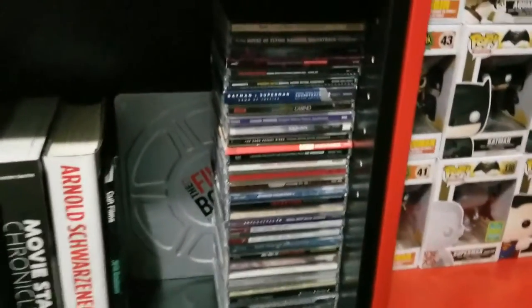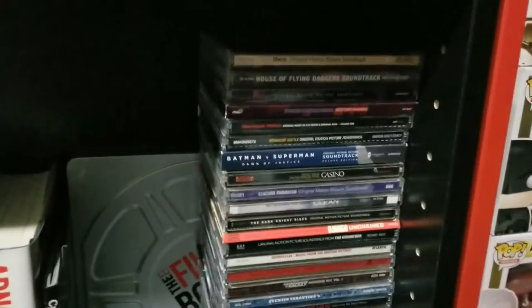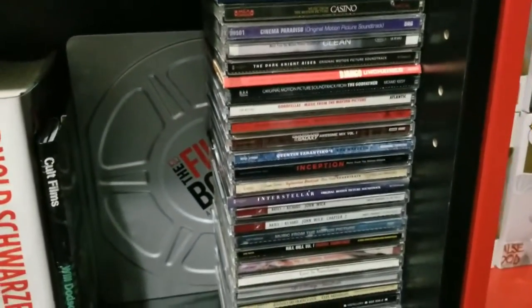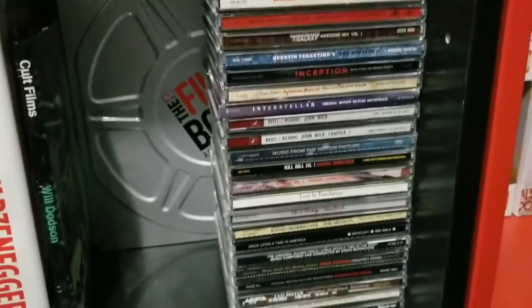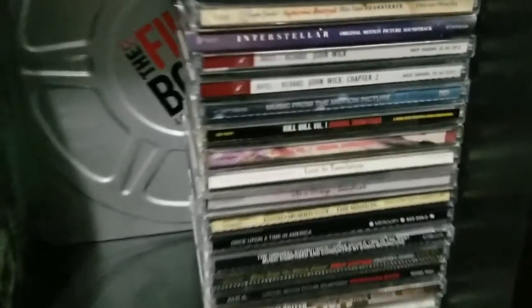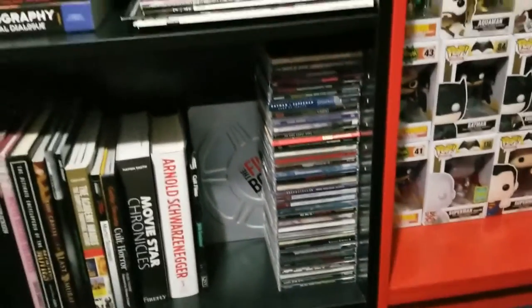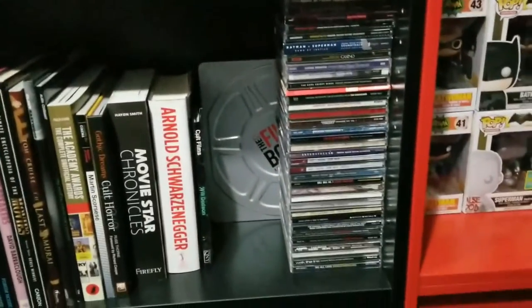And then my film soundtracks, which are pretty much the only physical CDs I still buy, just for collectible purposes. Last one I got was John Wick Chapter 2 there. I just like to have them. I don't actually use them. I just get them off my Google Play account, and I just collect the CDs.